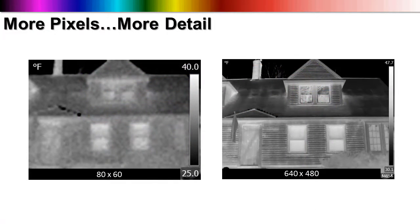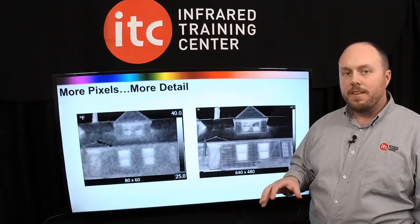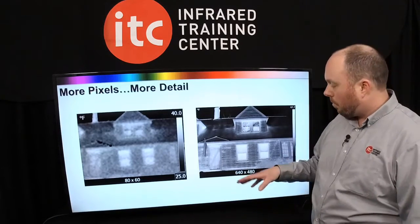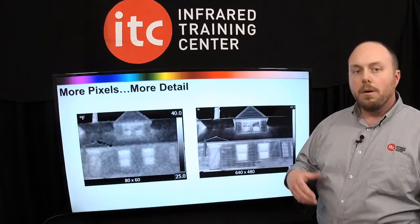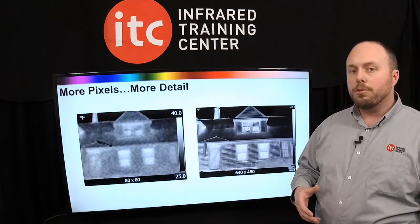We have two examples here of two different size detector arrays. On the left, one that's an 80 by 60, on the right a 640 by 480. Now those numbers indicate how many detectors are across both the horizontal and the vertical here on the thermal image. On the left, an 80 by 60, we can see that we get limited detail. But on the right, with a 640 by 480, more detectors means more resolution. But that's only part of the resolution equation.